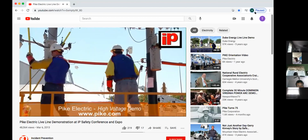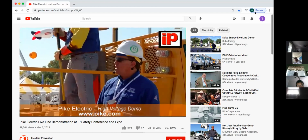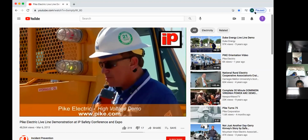6,300 volts. Anything over 600 volts is considered primary voltage, and we're way past that. So right now we're going to be dealing with primary voltage.